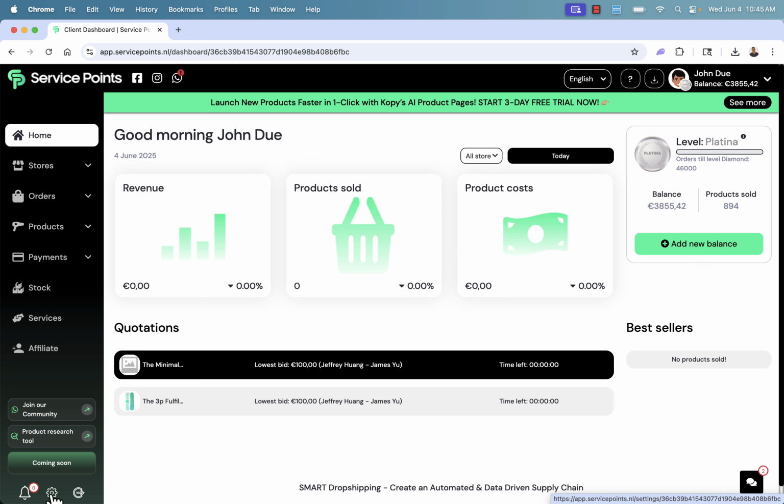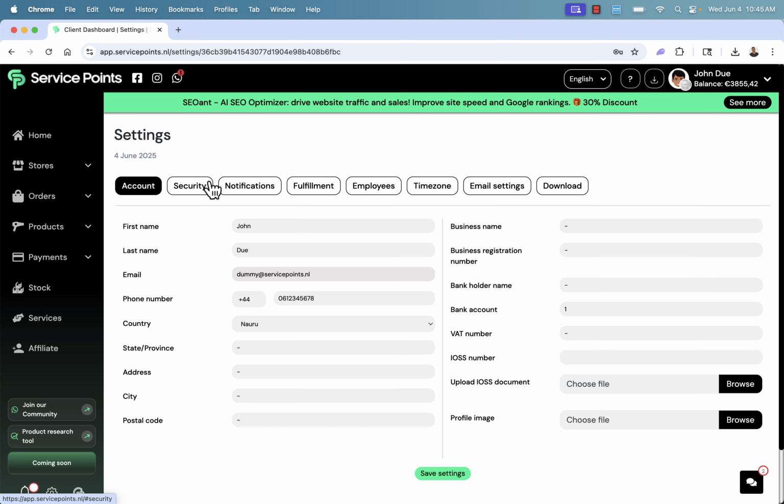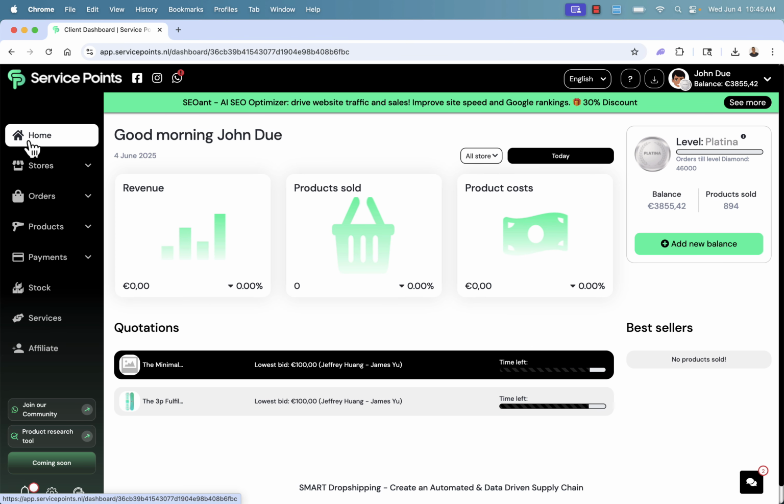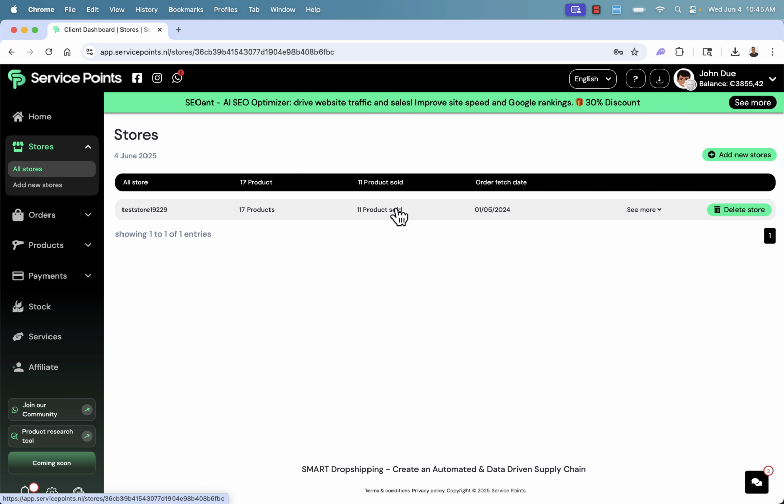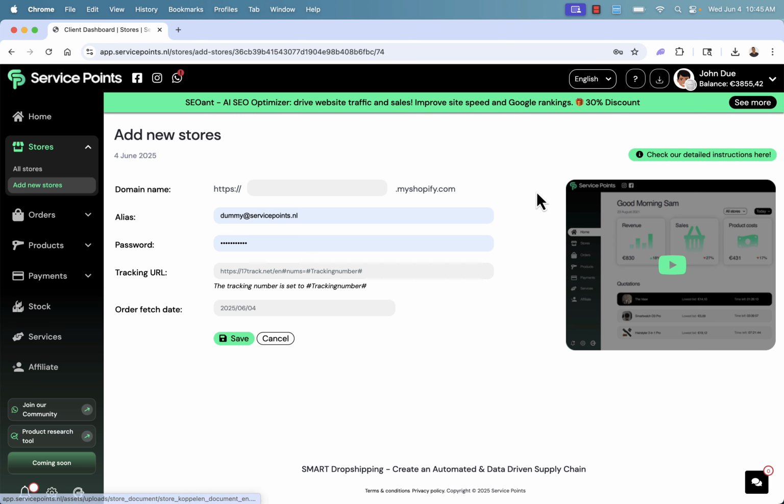You'll be able to find all your settings right over here in the settings section. You can go through here and set up your account information, your fulfillment time zone, email settings, all that good stuff. But you're really going to be working mostly inside of the product section. So when we come over here into stores next, you're going to see that we have a list of stores, and we have the ability to add new stores. And this is really easy.